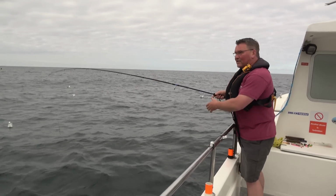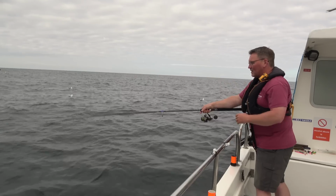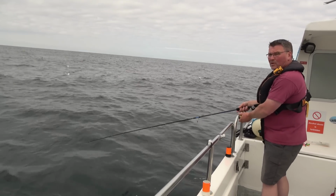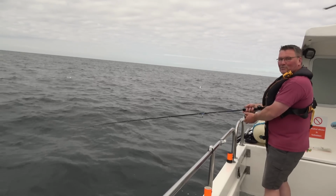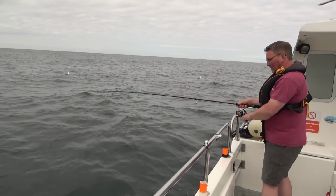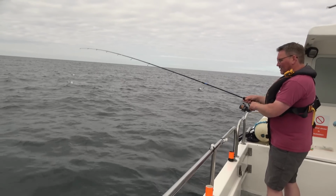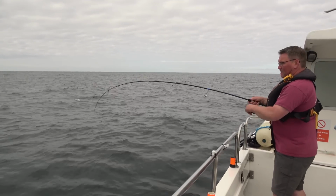I'm going to put the kiss of death on it now, but don't be fooled and think that all you catch by doing this is really small little tiny codling, because you don't. There are some really good fish to be had doing this. I think there's something having another go there. Yep, and again.